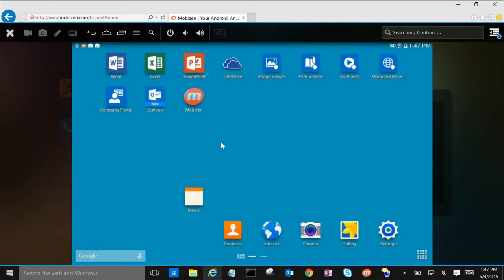As a summary, what we showed today is the fact that with Intune and Configuration Manager, you're able to enable users to be productive on devices of their choice.